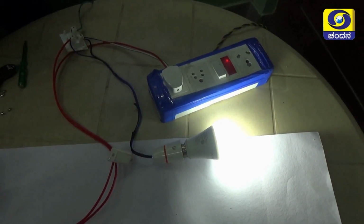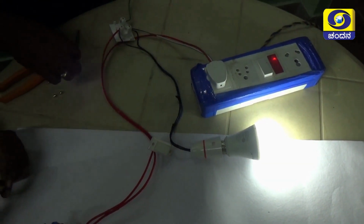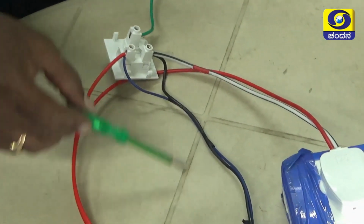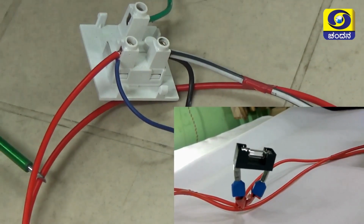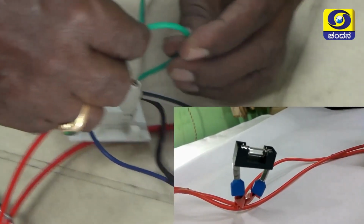We have a bulb which is glowing here. This bulb is connected to electrical circuit through live and neutral wire. This live wire and neutral wire are in turn connected to a fuse. So let us connect live and neutral wire. Keep observing the fuse. Don't try this at home.